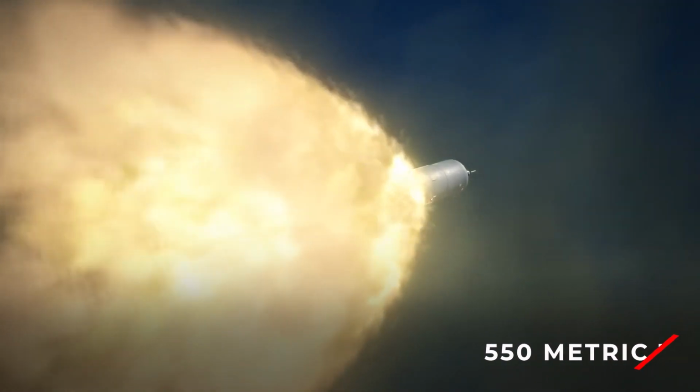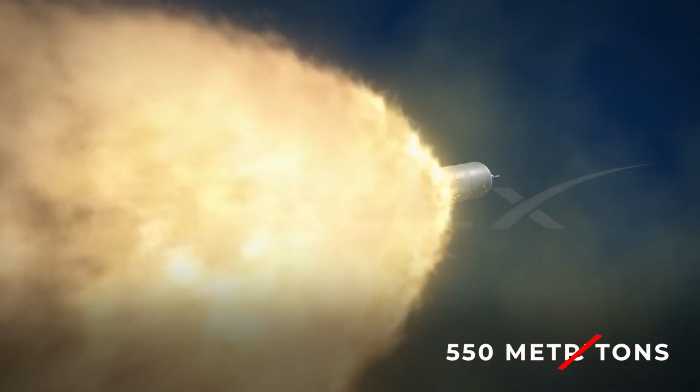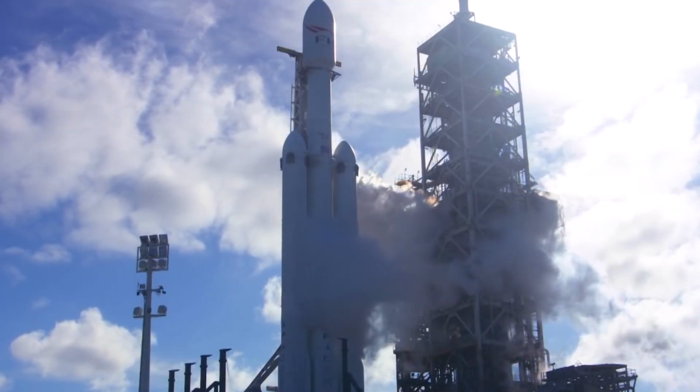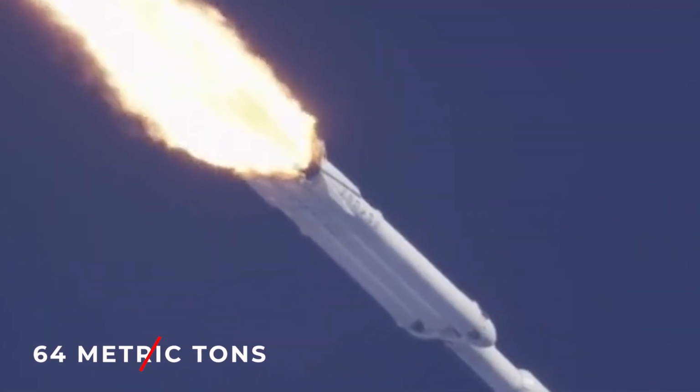It would then launch into orbit with a payload of about 550 metric tons using its powerful engines. To put that into perspective, the SpaceX Falcon Heavy, the most potent rocket currently in use, can only lift a payload of 64 metric tons.